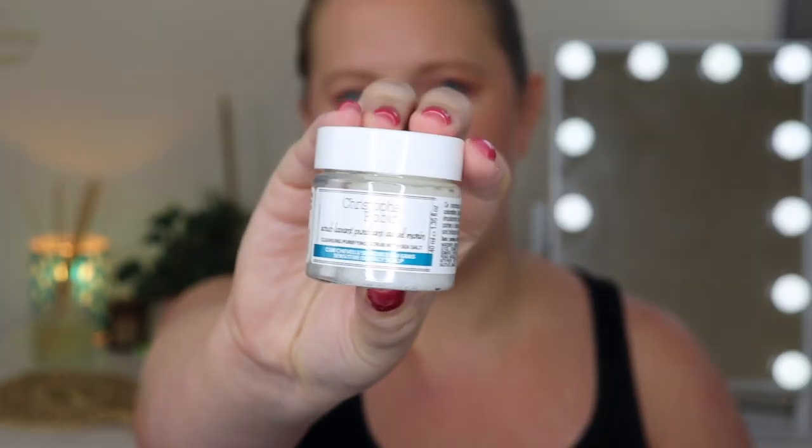Oh, that's funny, I just got this in another box. I haven't tried it out yet. This is the Christophe Robin Cleansing Purifying Scrub with Sea Salt. Did I get this maybe in a limited edition Birchbox? I think that's where I got it. I've tried this brand before and I really like them, so I will definitely get use out of this.